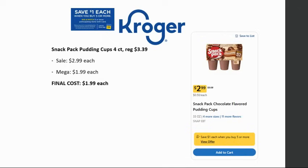All right, so the next deal I have for you is the Snack Pack Pudding Cups 4 count. These are regularly priced at $3.39. They're on sale for $2.99. They're part of the mega sale for $1.99 each. I just said that they were a 4 count, but it looks like they're a 6 count, so I apologize about that. If you look at the picture, it's a 6 count. Anyway, $1.99 for, it looks like, 6 of them. Sorry about that.